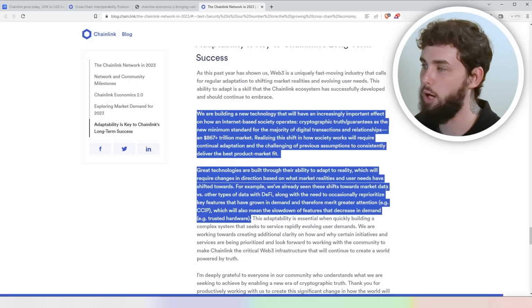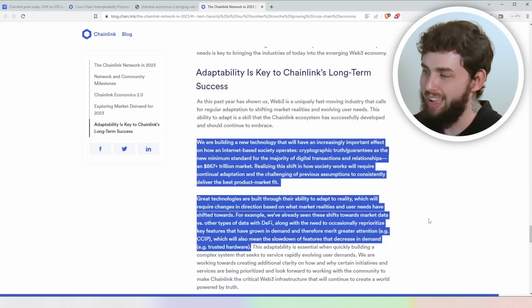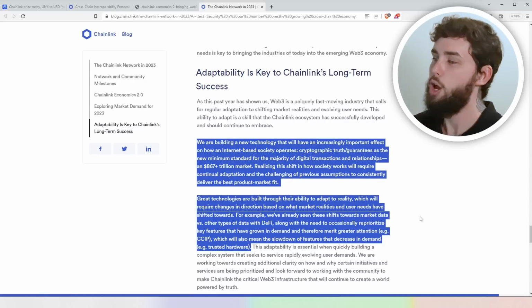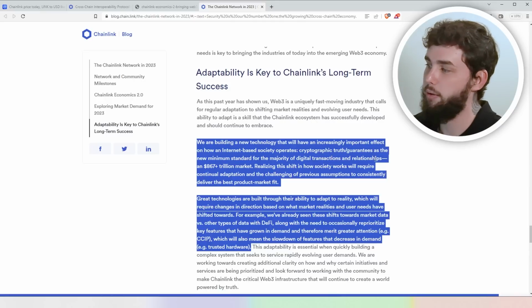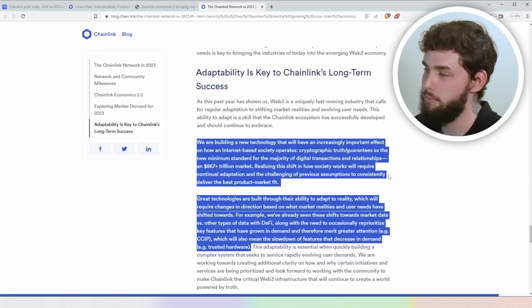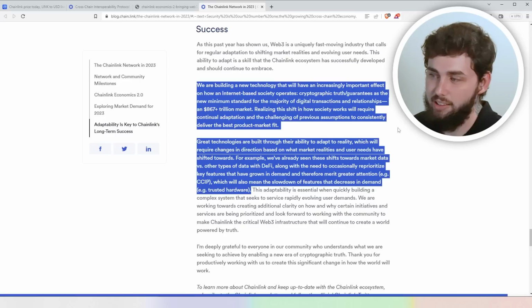Now, I want to read you this paragraph, which is towards the end of this massive 2023 network vision. This just goes to show that they're anticipating a lot of demand to come from CCIP. "We are building a new technology that will have an increasingly important effect on how internet-based society operates. Cryptographic truth guarantees as the new minimum standard for the majority of digital transactions and relationships. $867 trillion market. Realizing this shift in how society works will require continual adaptation and the challenging of previous assumptions to consistently deliver the best product market fit." So hopefully that makes a bit of sense.